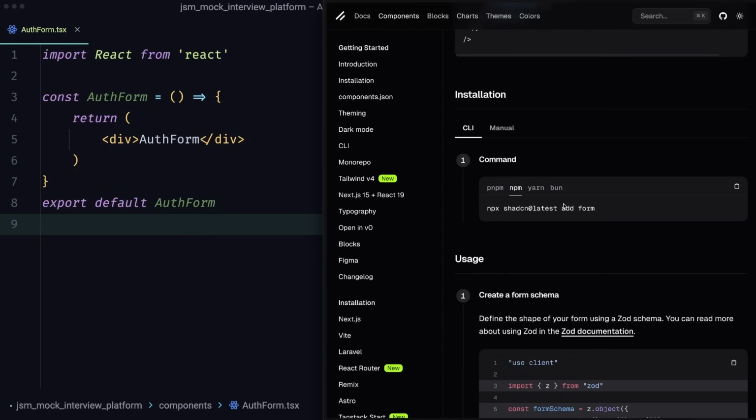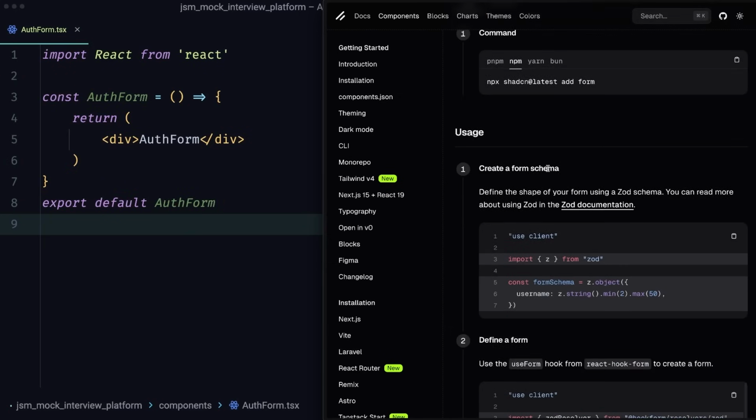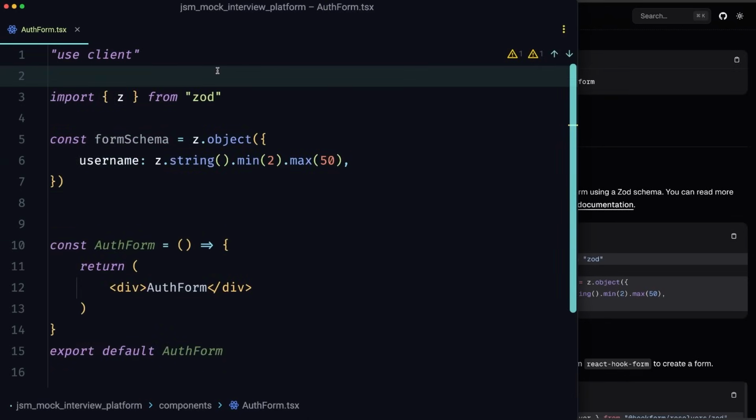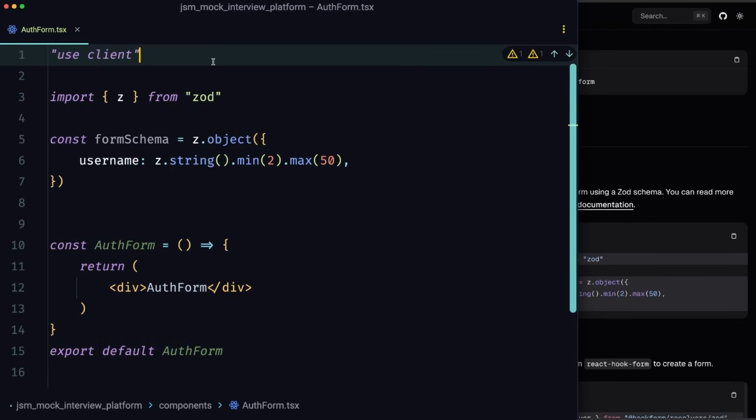First, we have to add it, which we have already done, and then we have to create a new schema using Zod. So let's copy this first step and paste it right here at the top. You'll notice immediately that we use the use client directive at the top because in Next.js, as soon as you use some client-side functionalities like button clicks, inputs, or forms, that is typically a client render component, so you have to add this directive at the top.